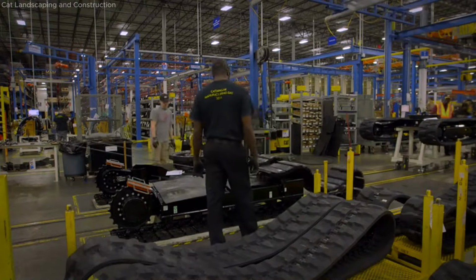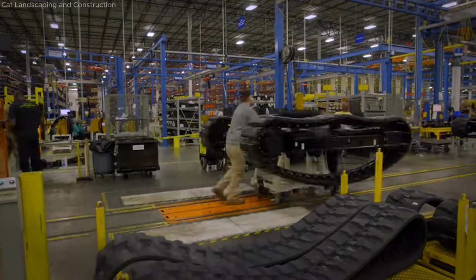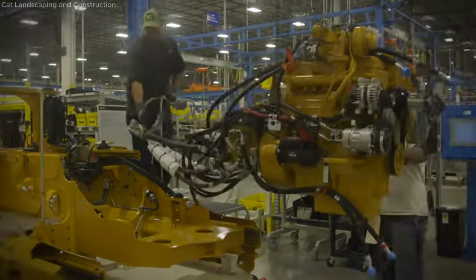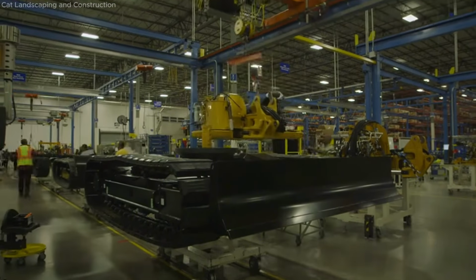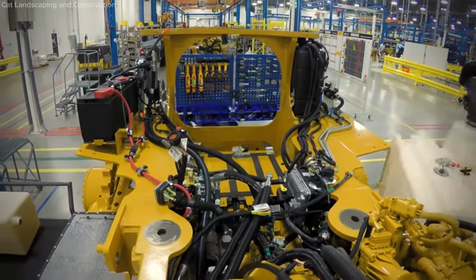During final assembly, machines are constructed on a moving production line using standardized torque tools, RFID tracking, and quality check stations. After assembly, each unit enters a functional test area, where the engine, hydraulics, and control systems are tested under simulated working conditions.